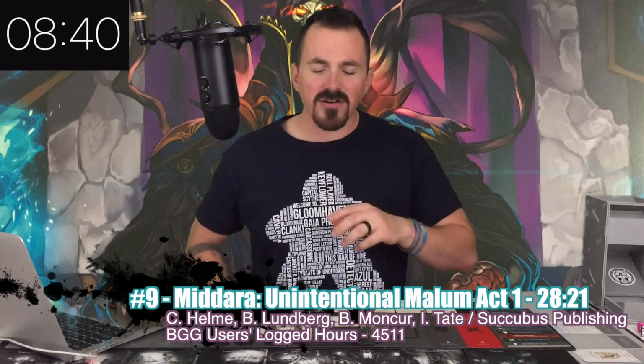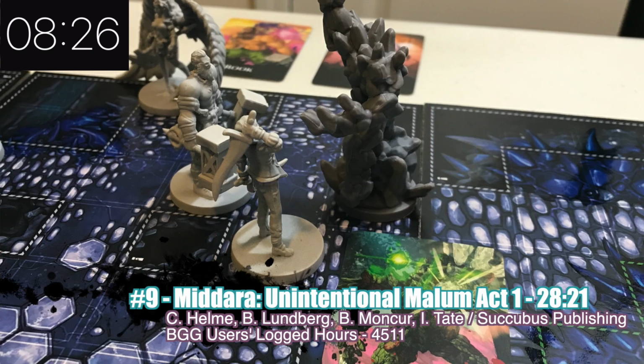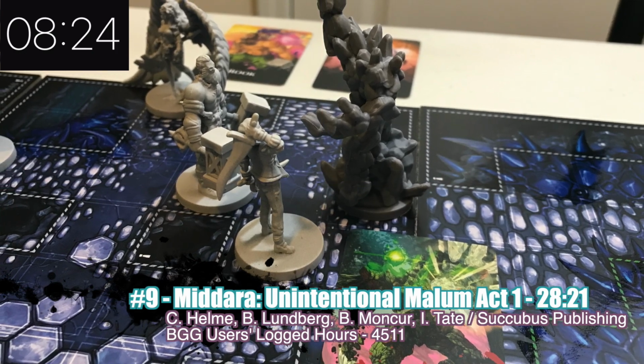Number 9 is Medora with 28 hours, 21 minutes, brand new to the list. This is the highest new game on the list. Medora is a massive campaign with a storybook that thick. I've never seen a game where you have 8, 9, 10 pages of story in between the scenarios. Absolutely mind-blowing. The amount of gear in this game is mind-blowing.